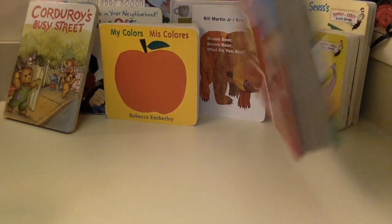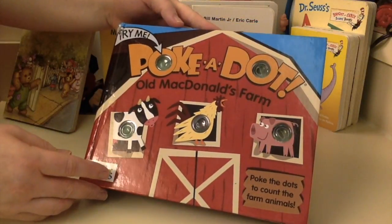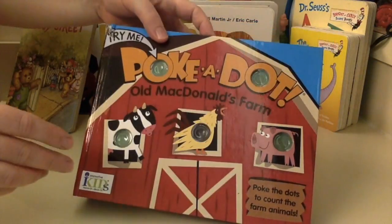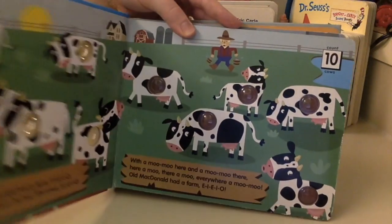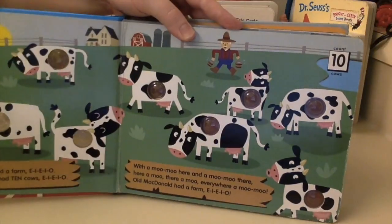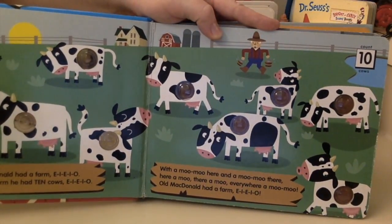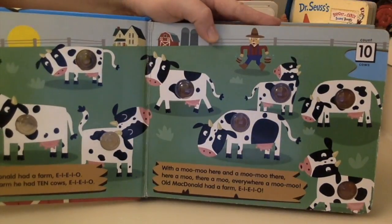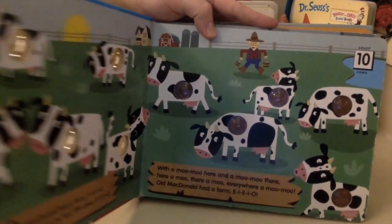Now this is technically not, it is a book, but it is a great way for him to learn the concept of counting. And it's called Polka Dot Old MacDonald's Farm, and I've seen these at Costco or Sam's Club. I got this at a thrift store. My mom got this at a thrift store for like 25 cents or 50 cents, and it's great because, here we go.